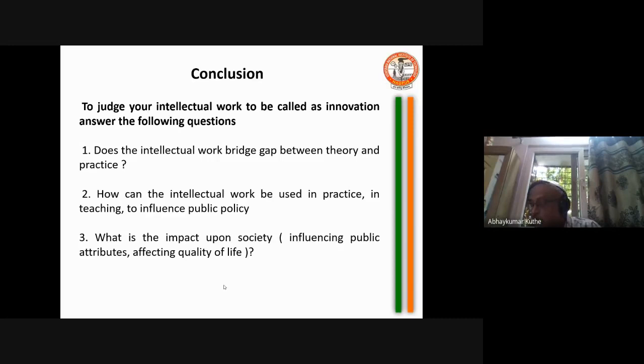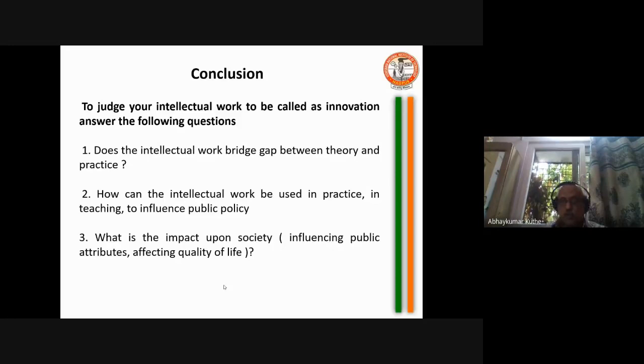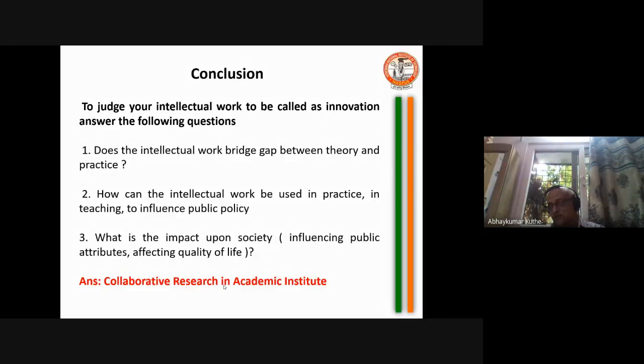Why do we want the picture of India to be shown by showing the beggar? We would like to show that people are affluent and doing wonderfully well. And this is only possible if we focus more on this particular research as well. So the question is there. I'm the teacher, so I must tell you the answer. The answer is very simple: collaborative research in academic institutes. That's all. Whatever I have discussed up till now, that is all the answer.